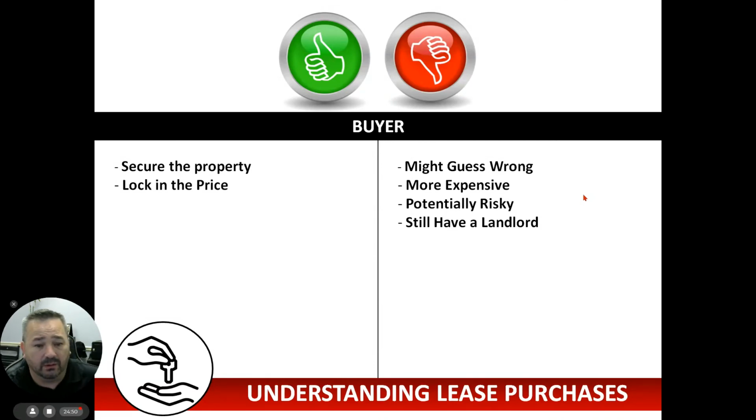You still have a landlord. You have limited options, at least for the next 2 or 3 years, as far as what you can do with the property, and you're still dependent on that landlord to fix the dishwasher when it goes bad, to replace the water heater, to make sure that the gutters are clean and all of that. And there are both good landlords and bad landlords out there. But if I'm locked in to a 3-year contract and I've put extra money down and I'm paying extra money per month, how easy is it to walk away?